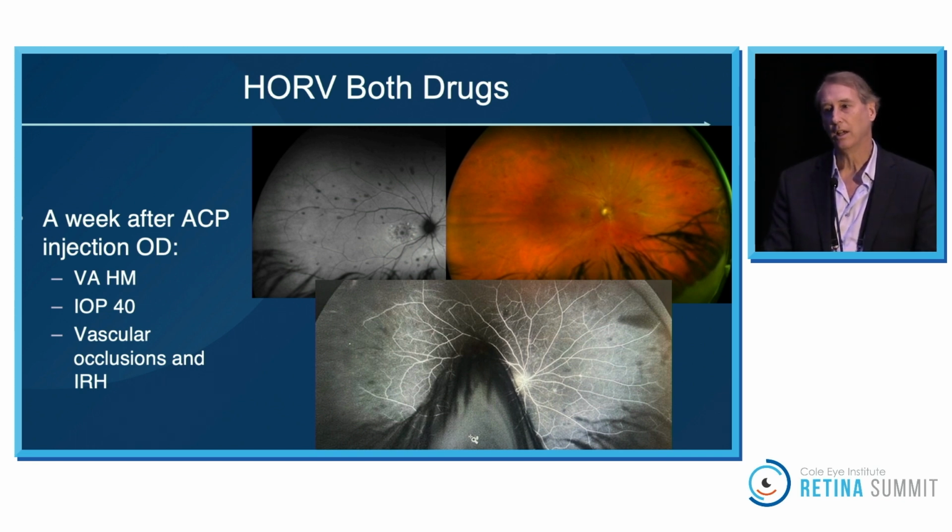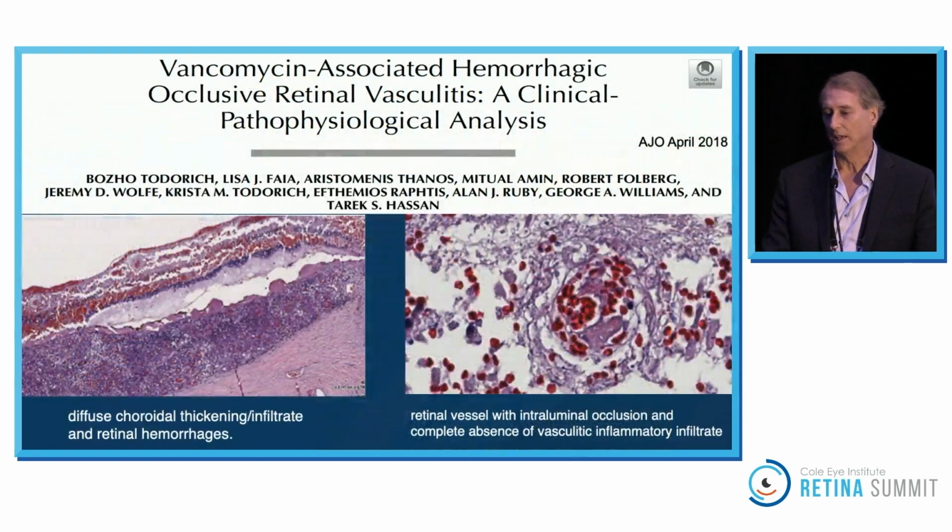The first eye was enucleated along with the case I showed before, and we've looked at the pathology of those two eyes. It hasn't been published yet. It's not quite ready, but it's interesting. It looks just like this only case of HORV that's been clinical pathologically presented following vancomycin. It looks the same as this in a lot of ways, with intense infiltration of the choroid, but no vascular inflammation in the retina. So it's a little bit of a surprise.